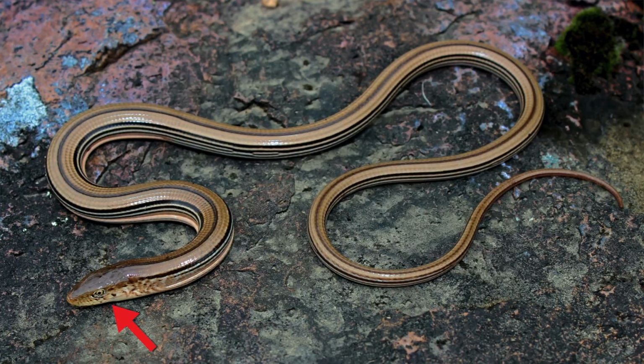So a couple of cool things that I found in terms of ways to tell a snake and a legless lizard apart is number one, snakes don't have eyelids and most legless lizards do.